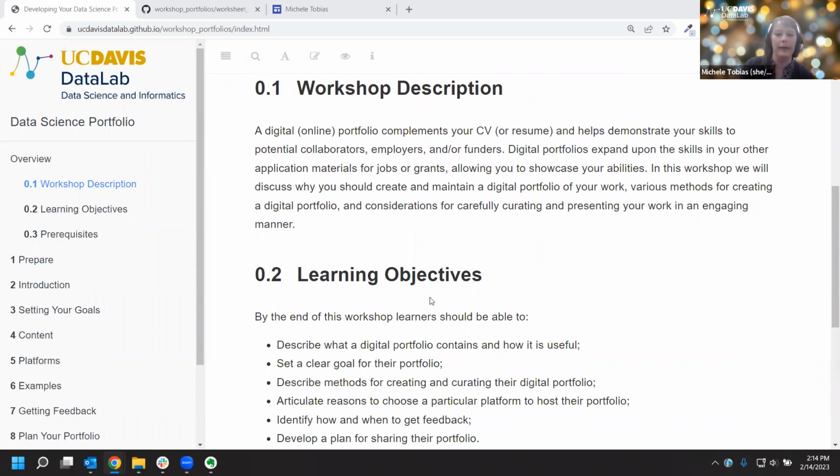But anyway, today's workshop, we are going to be talking about how to make a data science portfolio. And this is something that's going to be used in conjunction with your CV, or potentially given to potential colleagues and collaborators to demonstrate your skills.